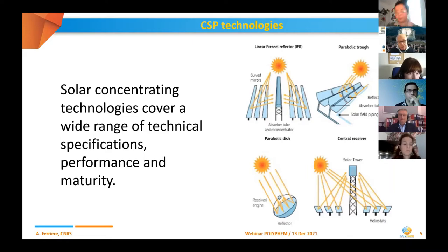So the concentration ratio is very high, about several thousands of suns, and the temperature might be very, very high as well. So the conversion efficiency is really very nice. The main drawback is the limitation in size, because we cannot, of course, rotate mirrors of several hundreds of thousands of square meters.